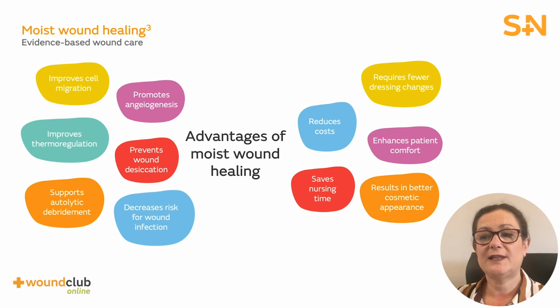You can see here a list, not all-inclusive, of some of the advantages of moist wound environment. The advantages on the left apply to the wound itself, while the advantages on the right are concerned with nursing time, cost and cosmetic appearance.